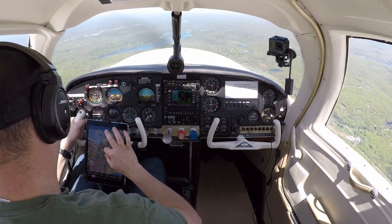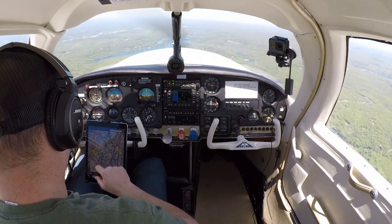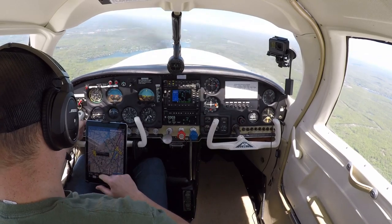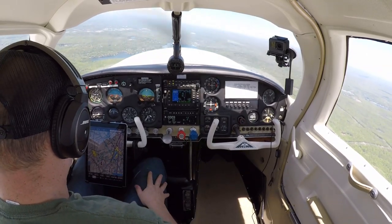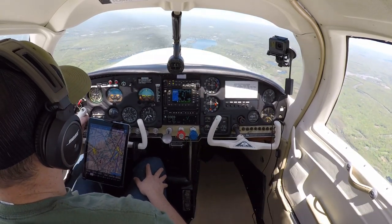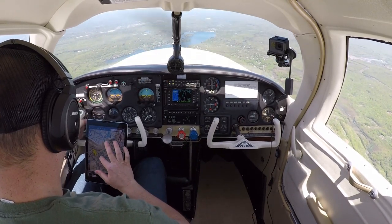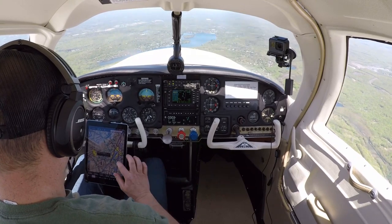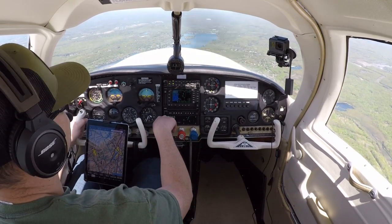Got some traffic to our left, 23,000 on top of us. Let's see what this is. Williams 283, heading 210. Yes, sir. 210, Williams 283. Approach, AC 4149, leveling 5,000. AC 4149, roger. Fly heading 210. Heading 210, AC 4149.